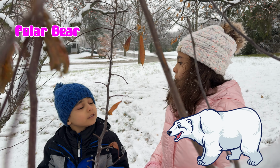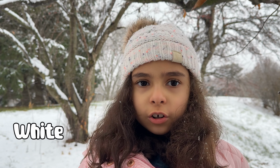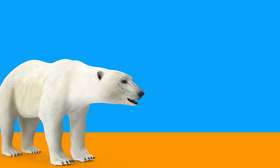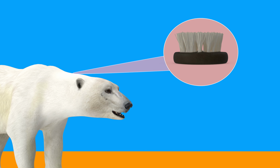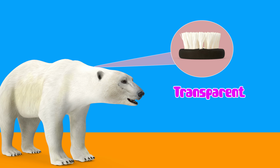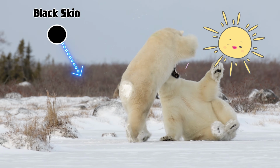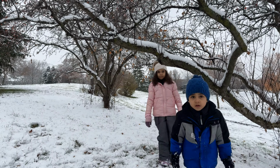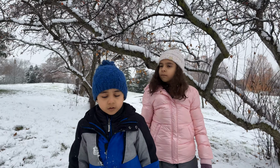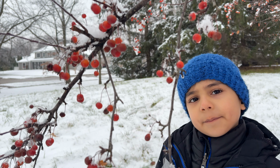Polar bears are another snow animal. Even though the fur looks white, they have black skin underneath the fur. But the white fur is actually transparent. The black skin underneath helps them absorb and retain heat. What else is the snow animal?